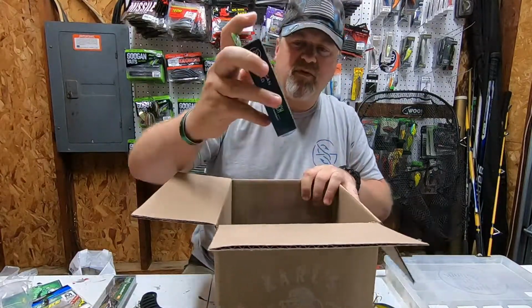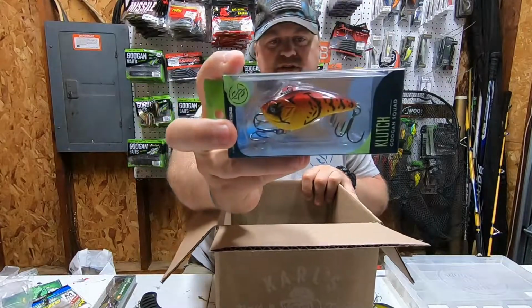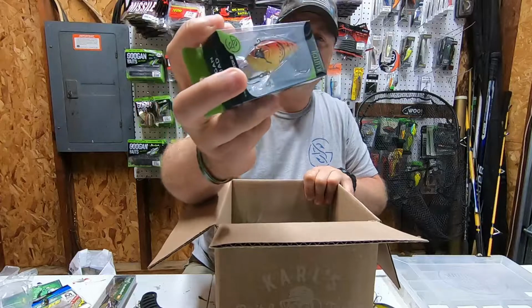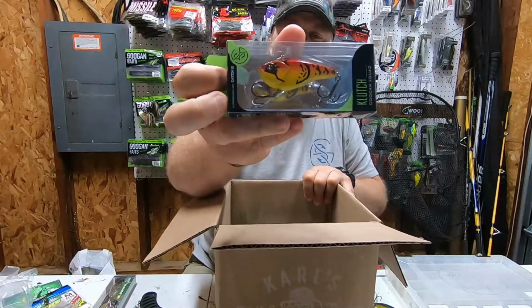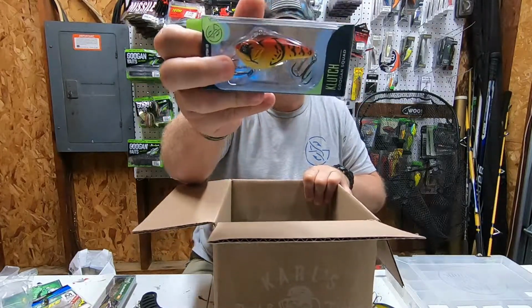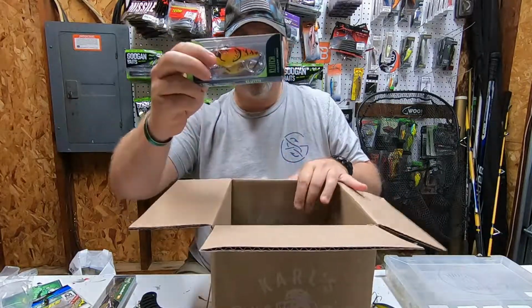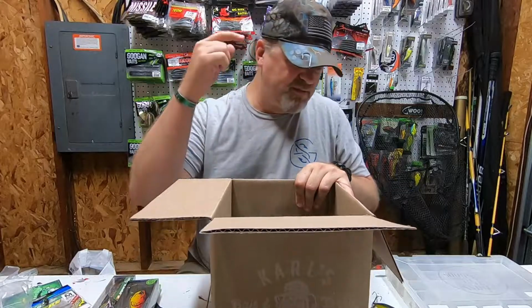Next up from the Guggen squad, we have a clutch, which is the Sriracha Craw flavor. It's a 1/2 ounce. Really good during the pre-spawn season.